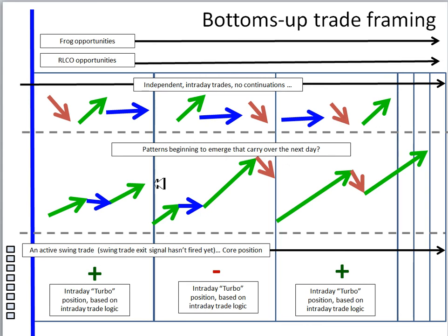Well, it may be that some of these, for reasons unknown to us, or maybe for no reason, seem to have some kind of pattern emerging. So in this one, we might have seen one target which had a couple upward movements during the day, and maybe instead of a pullback, it just stabilized sideways.